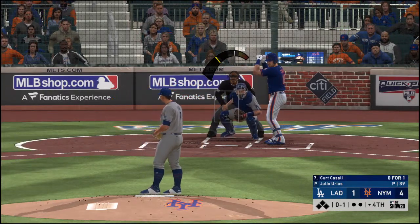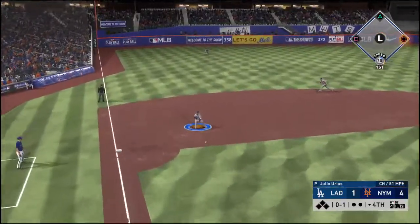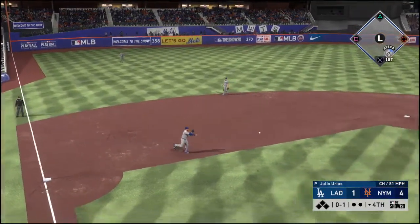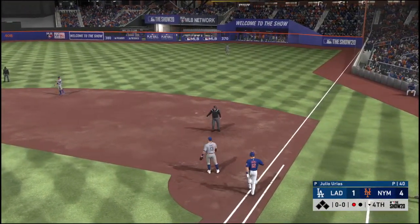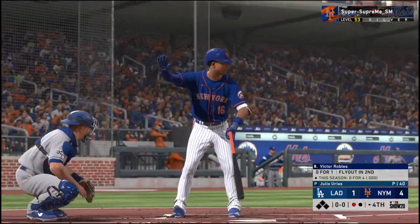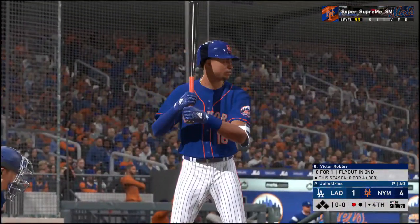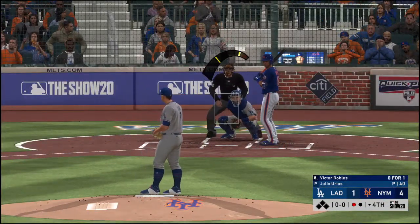Well, it's been a rough one so far. 4 runs through 3 innings. It's about time to get that pitch count down or he won't be out here very long. Hit on the ground to third. Turner's got it. Throw on to first in time, 1 away. Into the box, Victor Robles. Flied out in his first at-bat, so make him 0 for 1 so far. And the pitch.